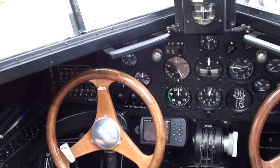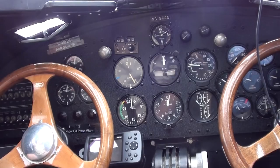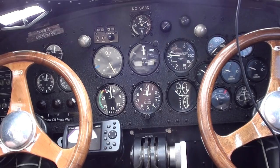Would it be safe to say this is the first commercial airliner? It's the first all-metal multi-engine airliner built in the United States. It's not the first all-metal commercial airplane. Hugo Junkers in Germany built the first all-metal commercial airplane at the end of World War I.